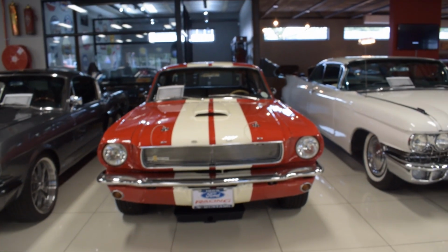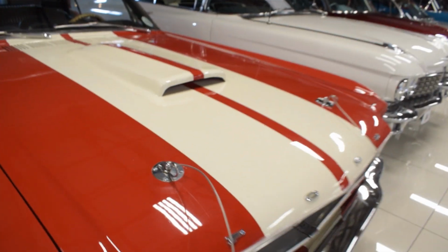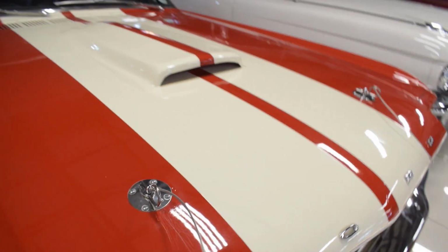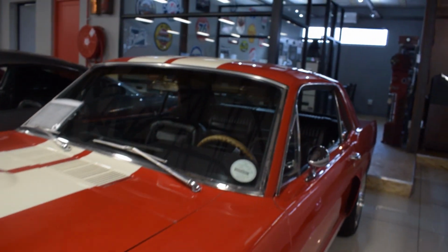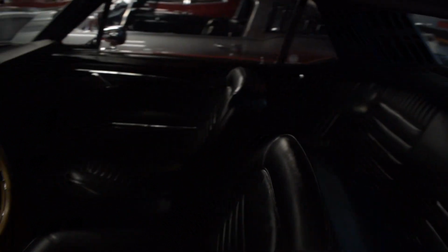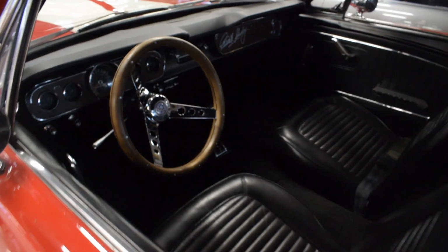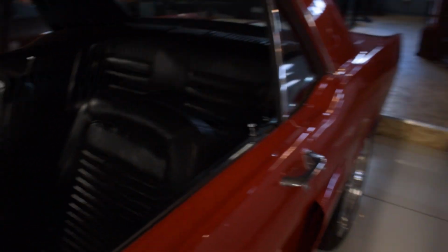We have another Ford example here. It's a Shelby GT350. I don't know what these are meant for, but it just looks cool. I really love that. I apologize for the noise. There's a car that just started on the other side. Let's have a quick look and see what it's all about in here. Oh wow. This is good. That looks nice.